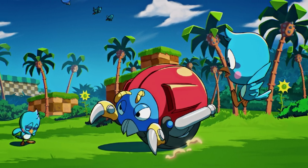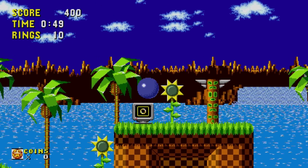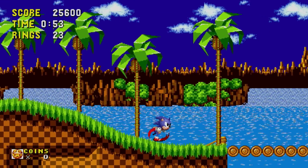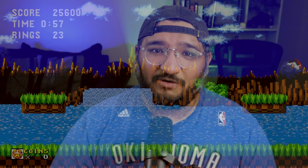Playing Green Hill Zone in Sonic Origins is just really awesome. Although I've played the level hundreds of times in my life by this point, the long period of time in between the last time I played it and now, it just does enough. The music kicks in, you see the level, and you just go. It's an iconic level, just like the first level in Mario is iconic. Or Mario 3, whichever Mario. Those are all iconic first levels. And for Sonic Origins, so many of these are also really iconic.